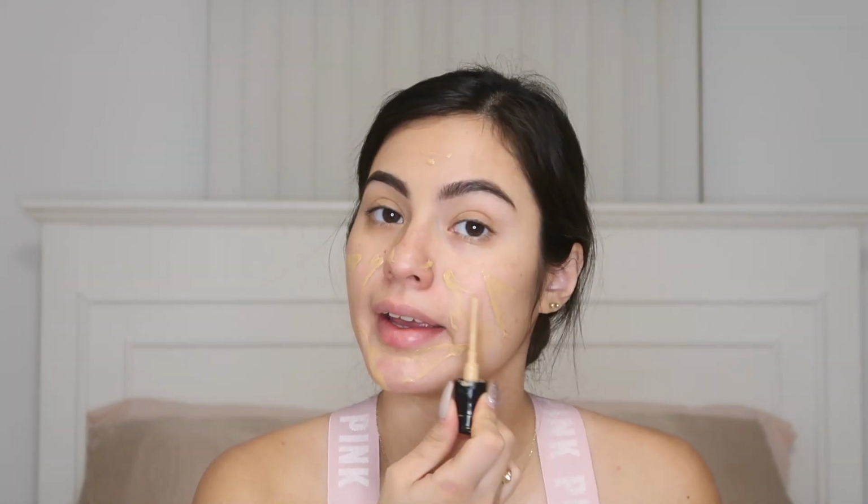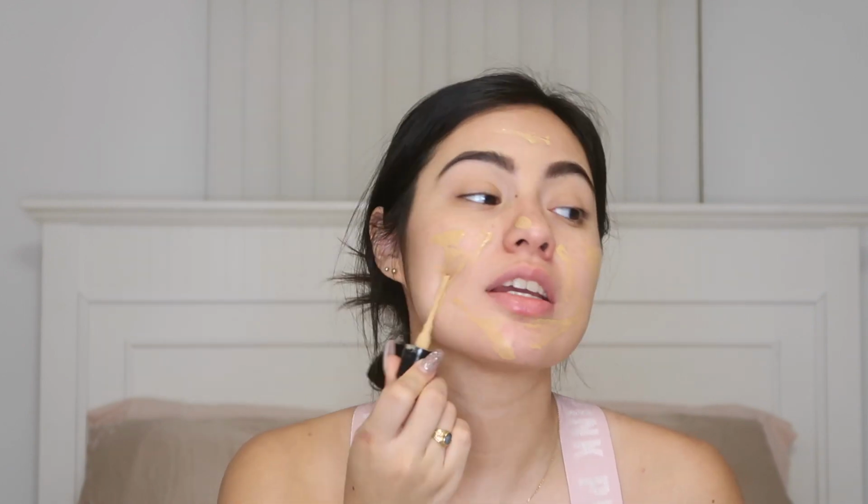So I'm just applying my foundation. I literally finished this whole bottle. This is the Born This Way foundation. This is a medium to full coverage. It's so freaking good, you guys. I am in the shade Natural Beige. Oh my god, this is my favorite, my favorite, my favorite. I've been using it for years now, and it's so bomb, you guys.